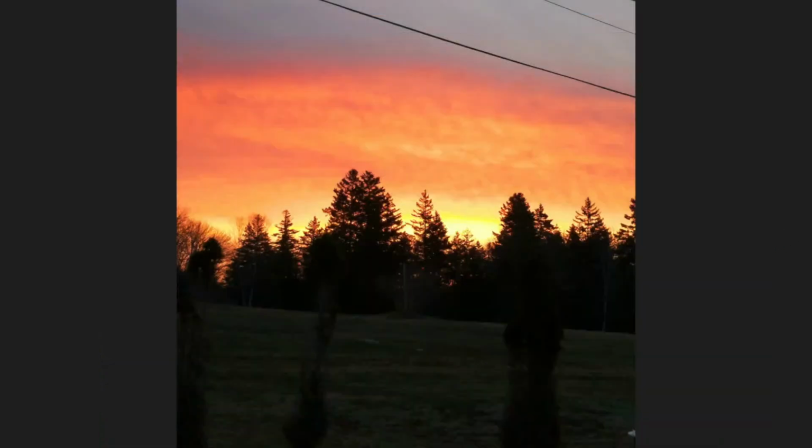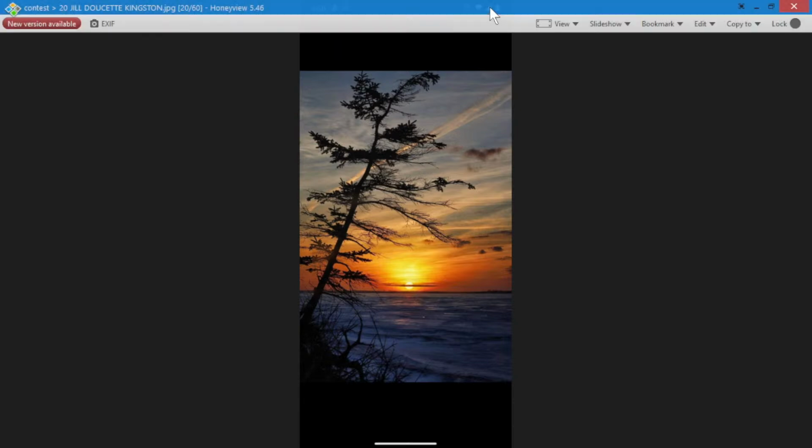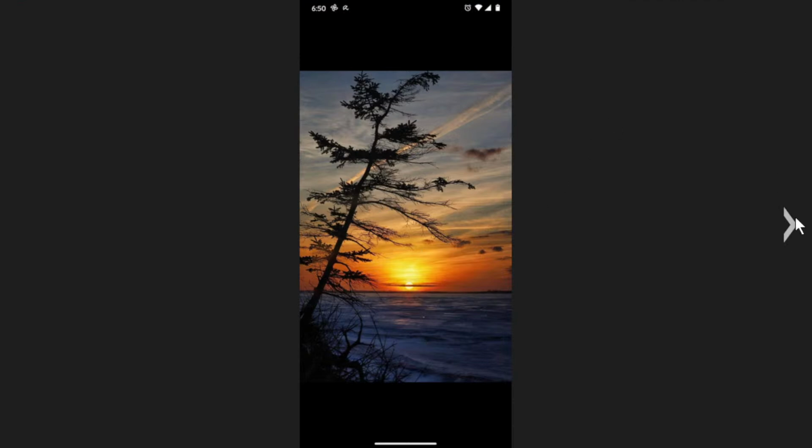Lorraine McGowan is next. Sunrise in Hunts Point, Nova Scotia. So the sky's on fire there too. Nice. And Jill Doucette Kingston sent this one in. Oh, beautiful. Nice. Beautiful shot. Oh, it's a painting. Looks like she caught that on her phone because she's got a little bit of time stuff. So that's a pretty cool shot.